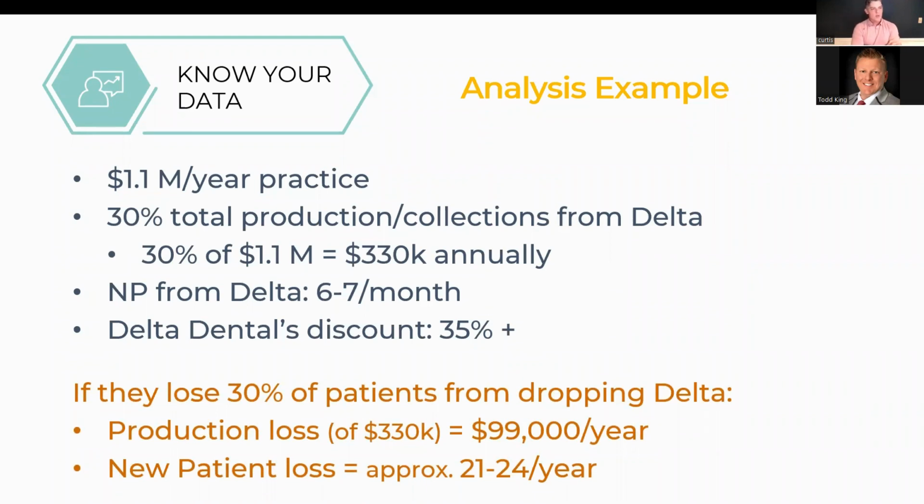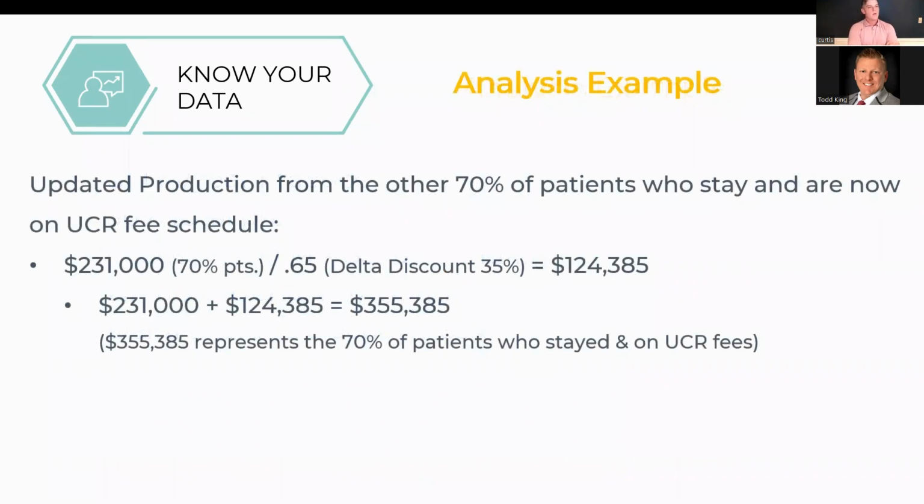If they lose 30% of the patients from dropping Delta, which is a pretty big number if you think about it, if you calculate it, they're looking at a production loss of the $330,000 of Delta money, which is a total of $99,000 a year, 100 grand per year. And that's a patient loss, right? Only 30% of them, right? I realize 7 times 12 is higher than that, but it's only 30% that you're losing because you still can accommodate them and bring them in and convert them.